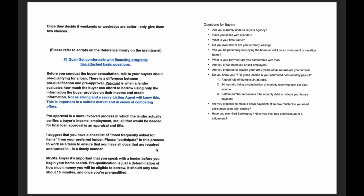Have you ever filed bankruptcy? Have you ever had a foreclosure or a judgment? Again, these are going to affect credit scores, obviously. And in bankruptcy and foreclosure, it depends upon the type, but there are time frames with that. You cannot buy a house outside of bankruptcy or foreclosure without some legal stipulations to that.